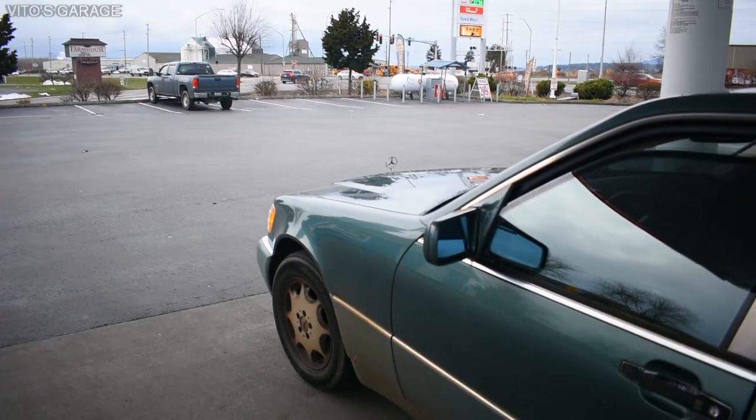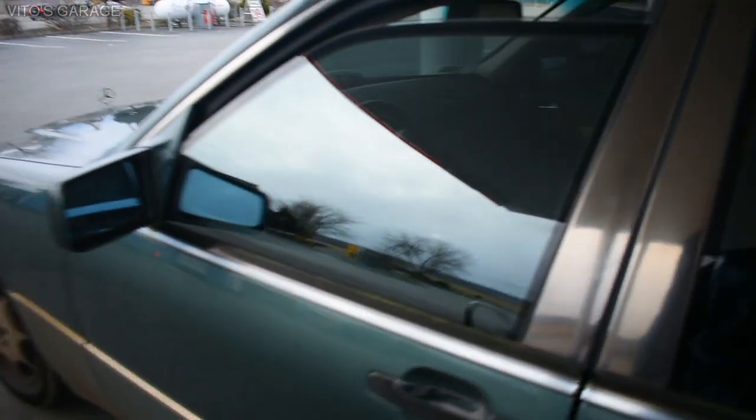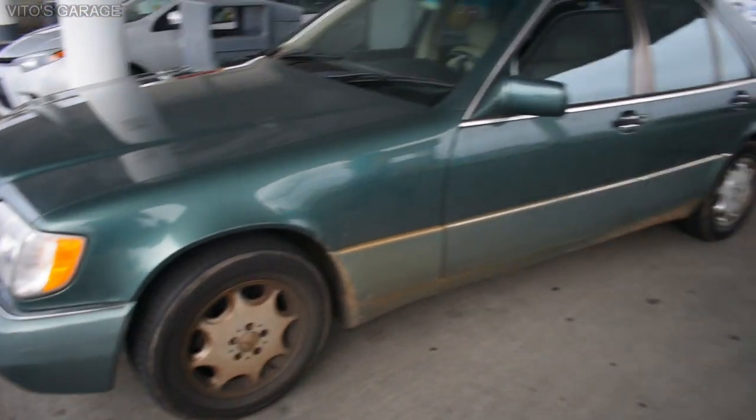And I was worried about the rain too. That's why I stopped. I was like, let me use the Rain-X. And this handle also has issues and stuff, but I'm excited for this car, other than that. Just needs to be washed. Oh yeah.